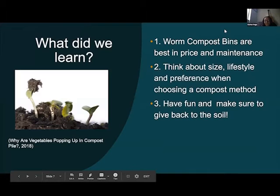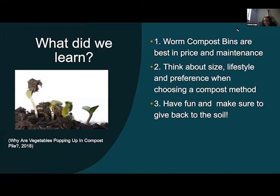And here, what did we learn? So worm bin composting is the best just in price, maintenance, and the size. As you saw with Jerry, it's pretty small. Compost bins can be pretty dang big, depending on the one that you buy. And just think about the size, the lifestyle, and your preference on maintaining it. And just have fun and make sure to give back to the soil.